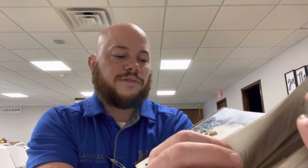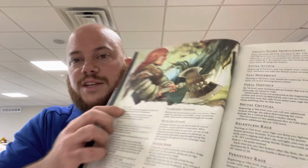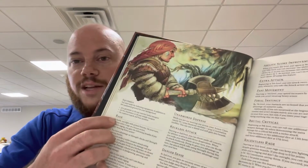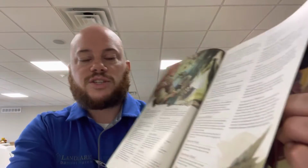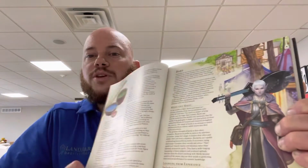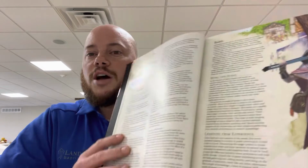You flip the page, you've got more information. You've got crafting a barbarian, that first page, a life of a dancer, primarily instinct information. It's going to give you the equipment that they start out with. It's going to give you rage and what that is all about, one of its characteristics. It's got different paths. You've got unarmored defense, you've got reckless attack, you've got danger sense, you've got primal path. I mean, you've got just tons of information on here helping you build the barbarian character that you're wanting to build. So you've got 3 or 4 pages of just information.